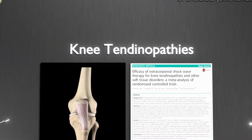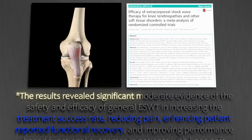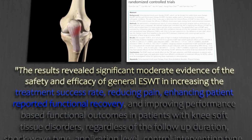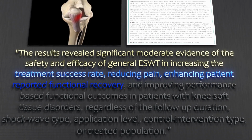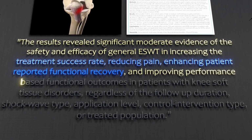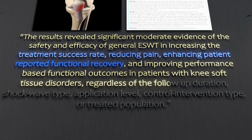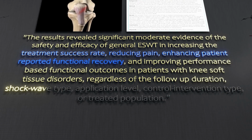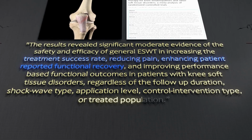All right, what about just knee tendinopathies? Well, this meta-analysis looked at 19 studies and concluded the results revealed significant moderate evidence of the safety and efficacy of general ESWT in increasing the treatment's success rate, reducing pain, enhancing patient-reported functional recovery, and improving performance-based functional outcomes in patients with knee soft tissue disorders, regardless of the follow-up duration, which means it lasts, shockwave type, application level, control intervention type, or treated population.